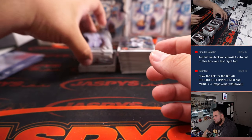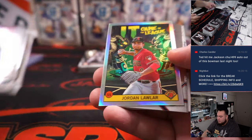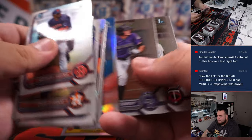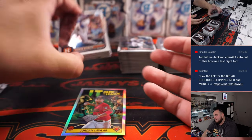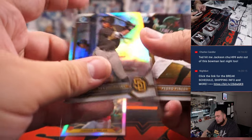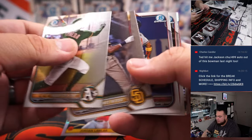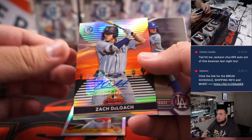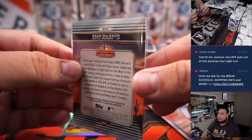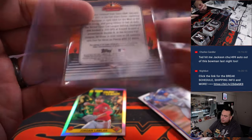You got Carlos Colmenares. We got a Yandri Rojas. Whoa. And Zach DeLoach, Arizona Fall League autograph. I almost skipped over that, but felt like that was where the autograph was going to be. 35 out of 100. And, of course, that's going to go to the Mariners, which is Ryan.